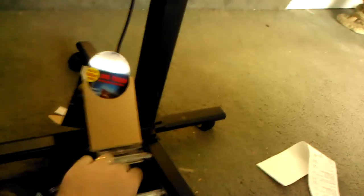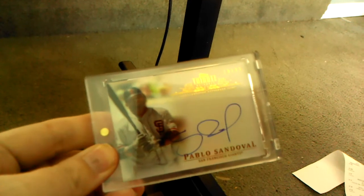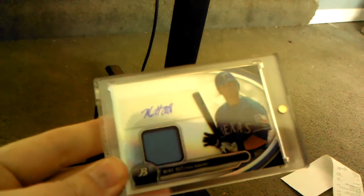Gerald Parker, number to 25. Addison Russell, number to 25, jumbo swatch. This I actually pulled. Willie Mays, ring, rookie class of 53. Pablo Sandoval, number to 99. This was a redemption. And Michael Jersey Auto, this was a redemption from Bowman Platinum.